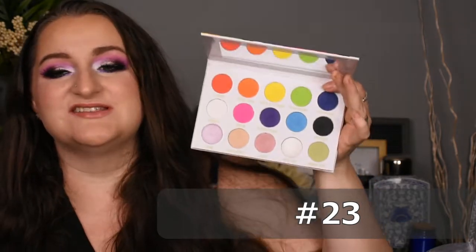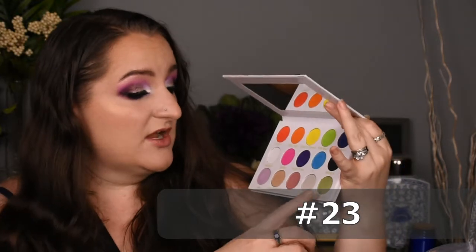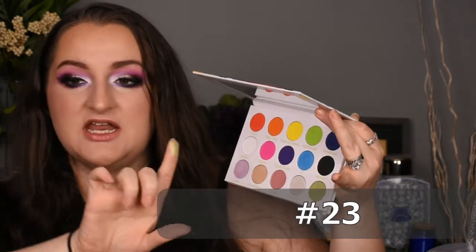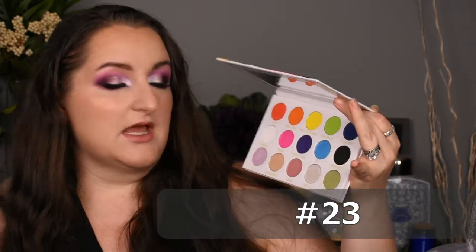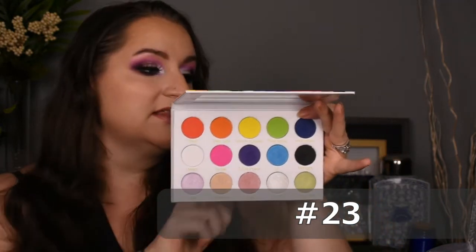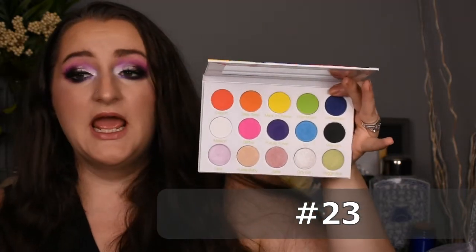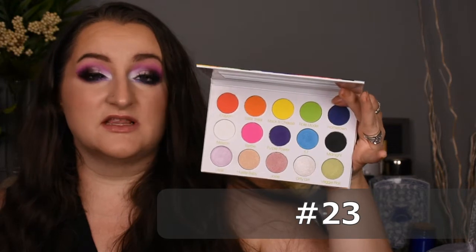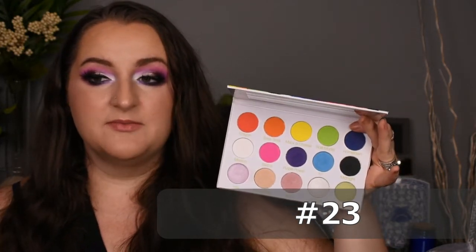It's just another rainbow palette. So did I need it? Probably not. I was really drawn into this veggie roll shade, this mossy minty green shade. I thought was super pretty. That's part of why I purchased it. And the fact that originally this palette was like $36, something like that. It's way too expensive for what you're getting. But I do think that for the sale price, which I got it on, I think it was like $11 or $12, that was a more reasonable price for me. So I'm not upset with my purchase.